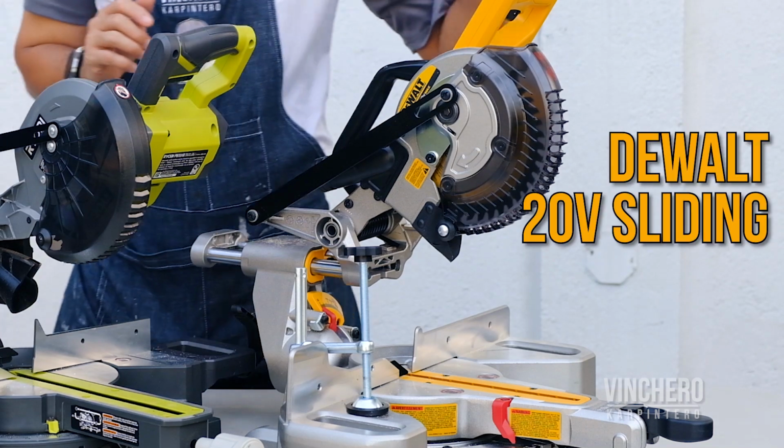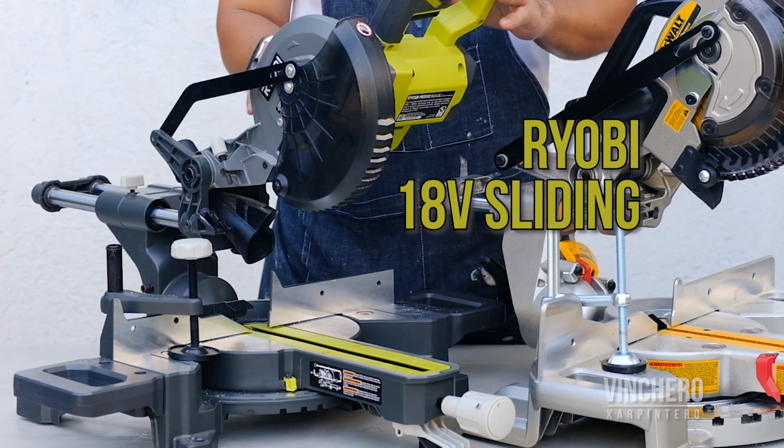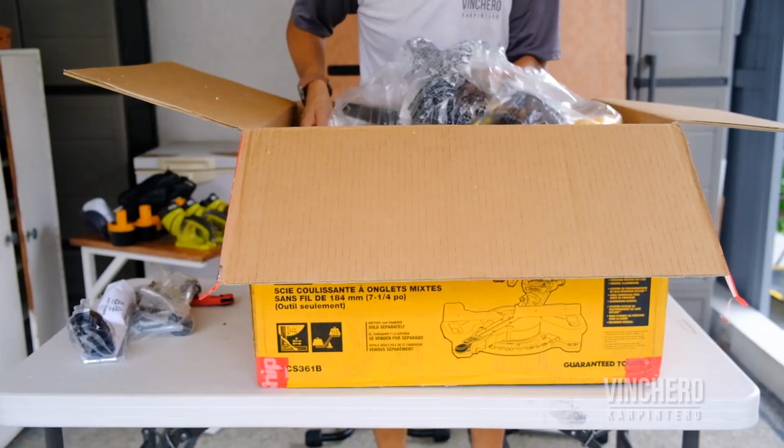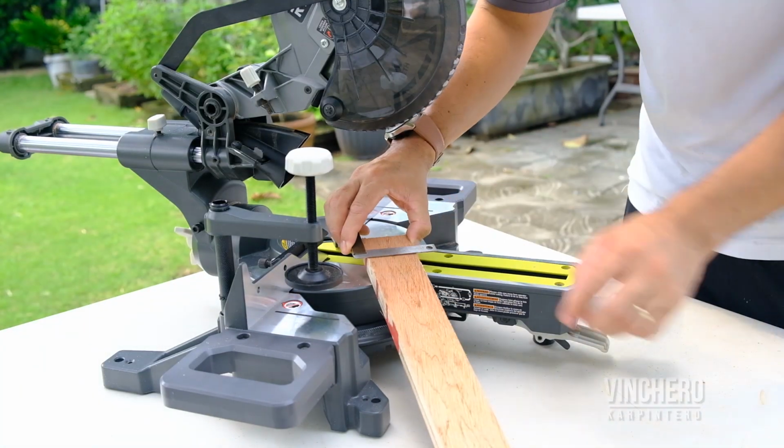This is the Dewalt 20V sliding miter saw, model DCS361, and the Ryobi 18V sliding miter saw, model PBT01B. Just to be clear, as of the time of making this video, neither of these miter saws is currently available in the Philippines.